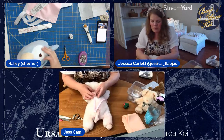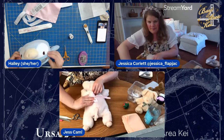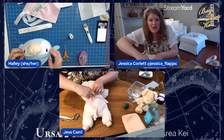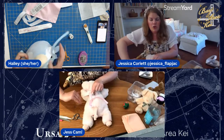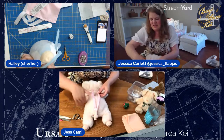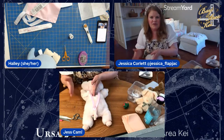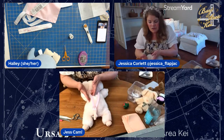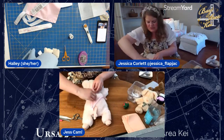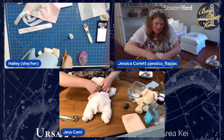So I've got it facing upwards. I'm then going to turn it over so the zip is now facing downwards, and I'm going to sew it onto that side of the seam allowance. So this is where I'm sitting, it's the right hand side of my zip, and I'm sewing it onto the right hand side of the pig as I'm looking at it. I dropped my zipper. Turn it over, and then you can just line up the little stopper on your zip.